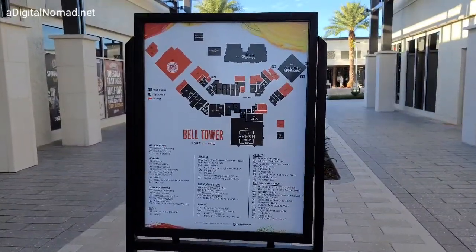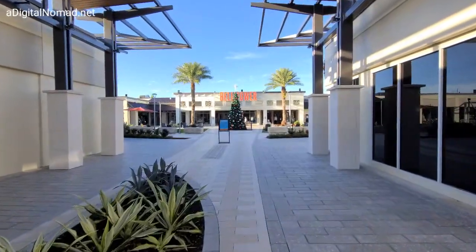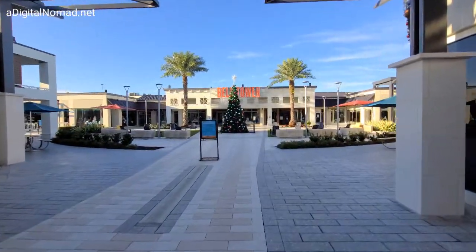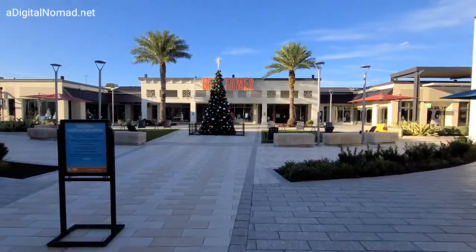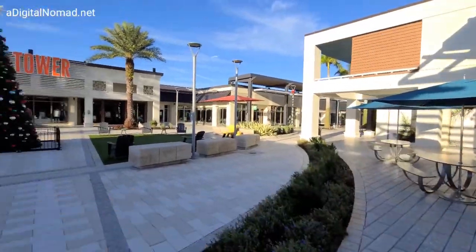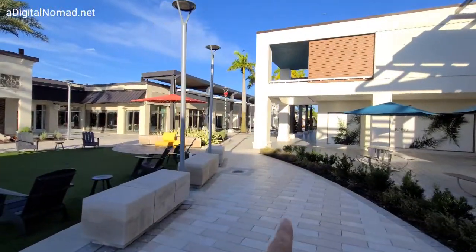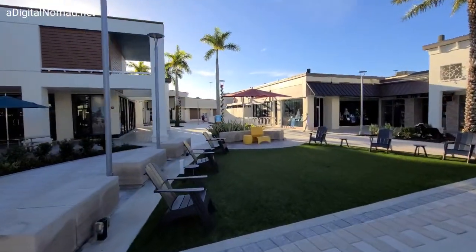There's your mall directory. So right where the tree is, actually right behind the tree, and in front of that bell tower, underneath the bell tower letters, is where our big video wall is going to be, kind of our stage area. And we'll have exhibitors all throughout here, and up and down these paths, because the whole shopping center goes down in between the buildings that way, and then also down in between the buildings this way, which is where we're going to go.